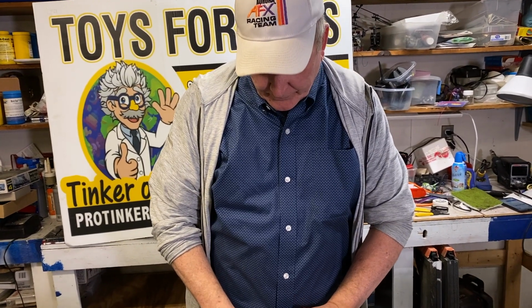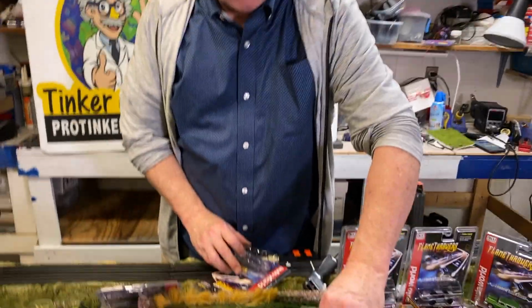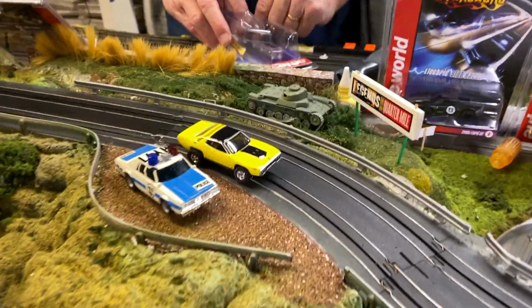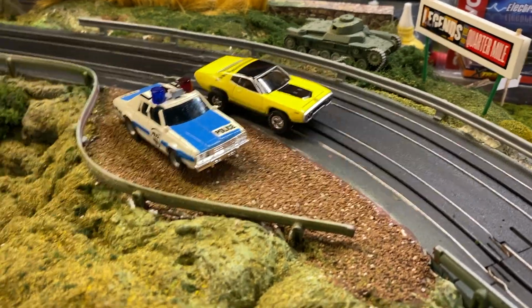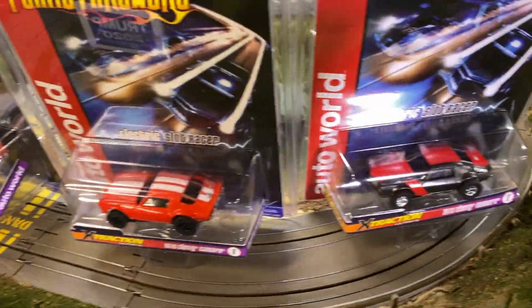Oh, that's right, you've got to do the blue one. Okay, so that's the yellow one, and this is going to be the blue one. These are the other cars. We have the Camaro, the Nomad, and the Ford GTs.